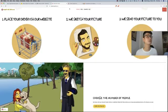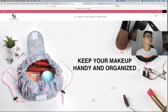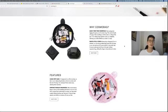Okay, so let me try another store. So another store will be the last one. Cosmo Bag. Okay, Cosmo Bag. I mean, Cosmo Bag is by Jay, right? It's Jay. Cosmo Bag is by... Okay, Ella. Okay, one product store.